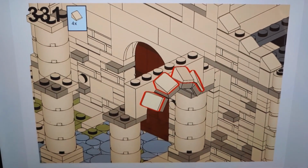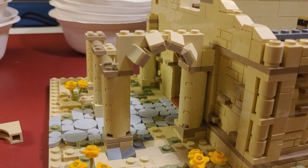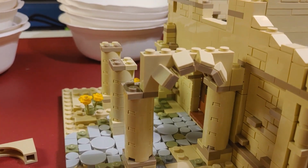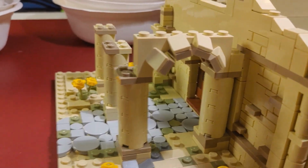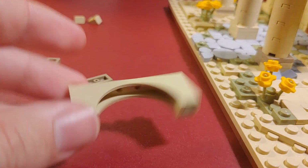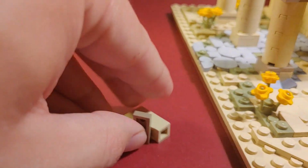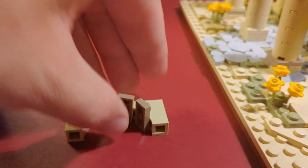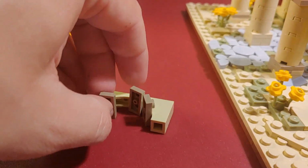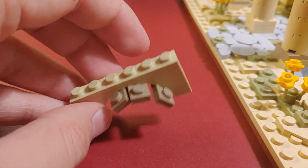Step 331. Have a look at the simple but still amazing building technique here. Look how we have created this arch here. And it's so crazy. I'm absolutely sure this is an illegal building technique. What we did is that we have this arch piece here, and now we stick these 1x2 plates below it, just like this. Here's a third one, and well, we have done it with 4, but I think you get what I want to show you.